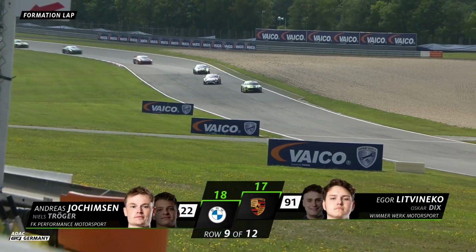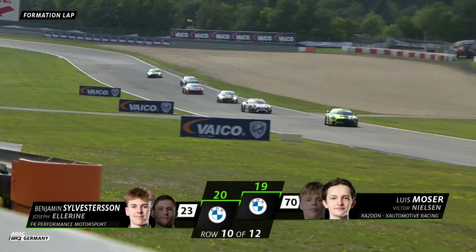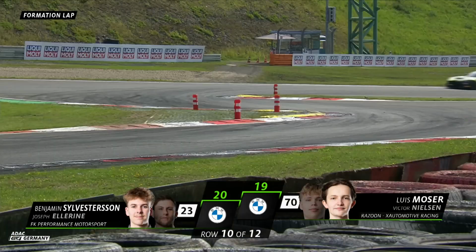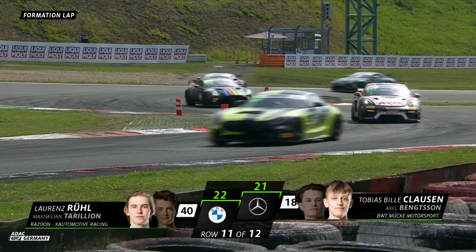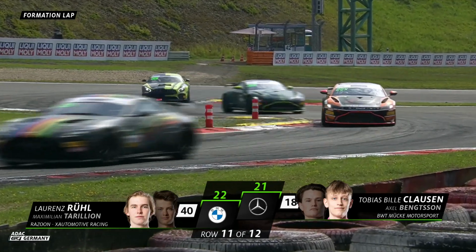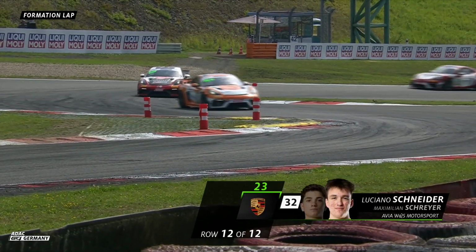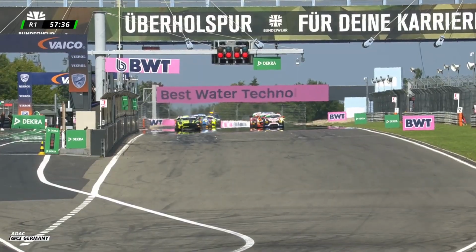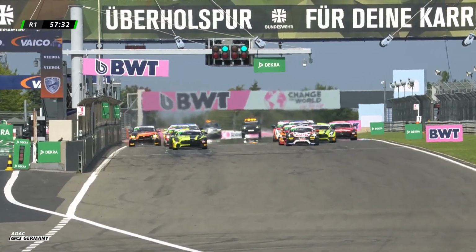Igor Litvinenko and Andreas Jochimsen line up on row 9 of the grid, and on row 10, Lewis Moser and Benjamin Silvesterson, and all BMW row 10 of the grid. Row 11, Tobias Abila Clausen has Lawrence Ruhl for company, and then bringing up the rear, Luciana Schneider in the ADAC MX Motorsport.